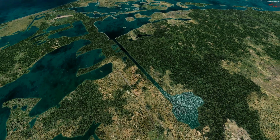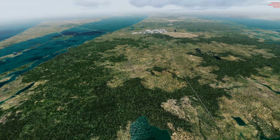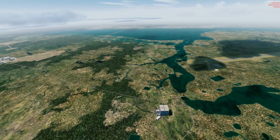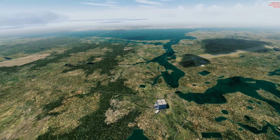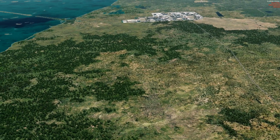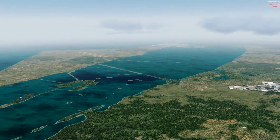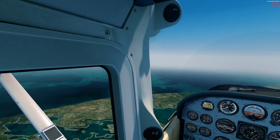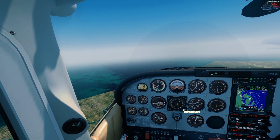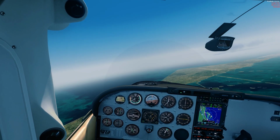Look at that, it is pretty enormous that they've set aside this whole island for space. That must provide some pretty decent security. Yeah. Anyway, I think it's time to turn right here and go towards where we want to be going.